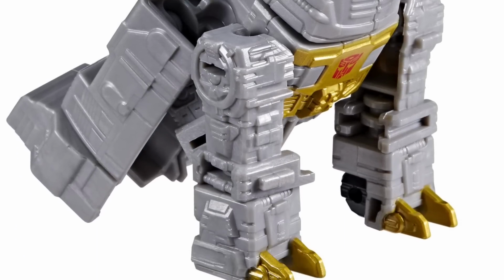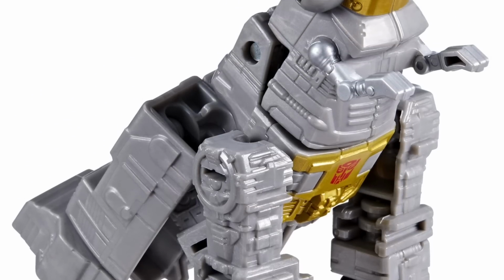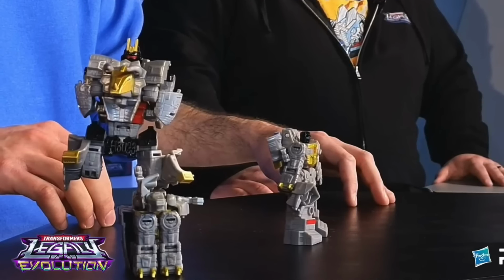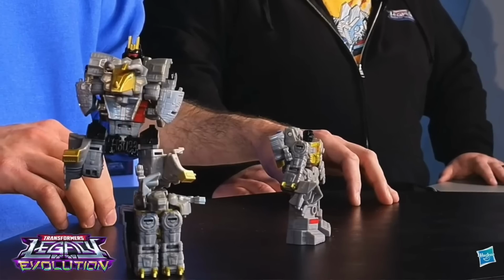The tail looks a little chunky, but for a Core Class, not too bad, especially when you compare it to that Power of the Prime's Voyager figure that was released a few years back. And here we have an image showcasing the Slug and Sludge combination with Grimlock attached as a foot. Now, personally, I'm not the biggest fan of Grimlock basically being a leg. He's the king of the Dinobots.